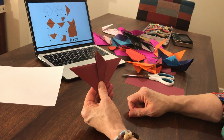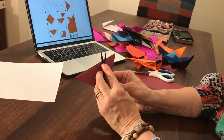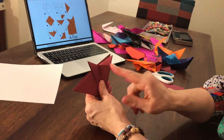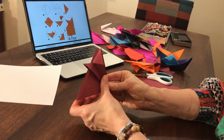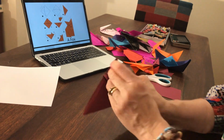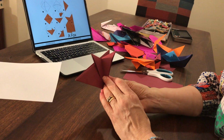Now this is where it confused me, because on the instructions it didn't have this and it took me a few times to get the face. So you open it up and that's that one ear, but this here is meant to be the face. So we need to fold that point down like that. They didn't have that there in the instructions, so I had to work this out myself. So the instructions weren't great that way.